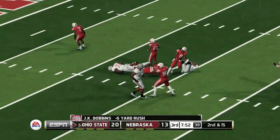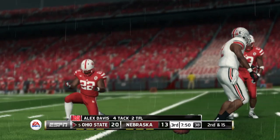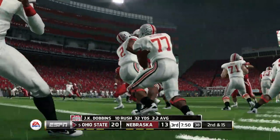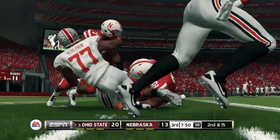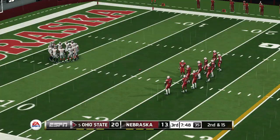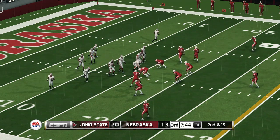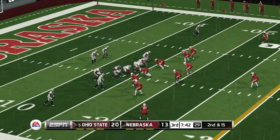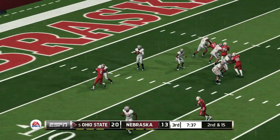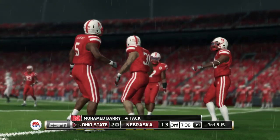He's taken down around the 14-yard line. They line up at the 14. It's second down. Fires that quickly, incomplete.